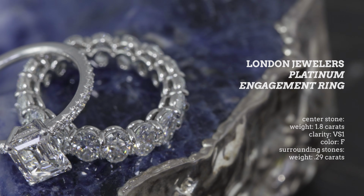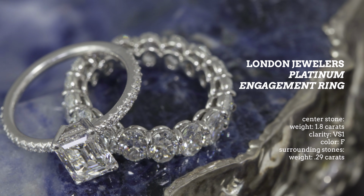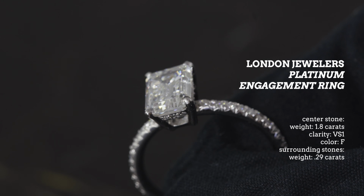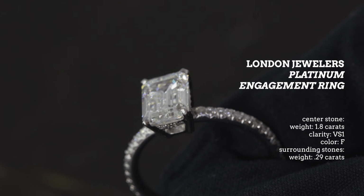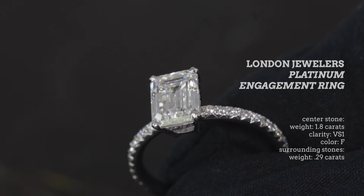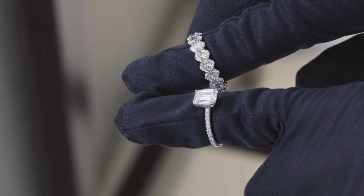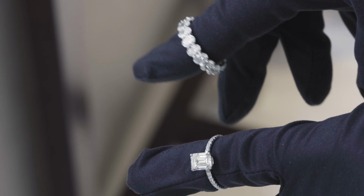Now back to diamonds. The second ring I picked out is a more traditional engagement ring. This platinum ring features a center stone of 1.8 carats in F color with a clarity of VS1, and it's surrounded by 40 diamonds with a total of 0.29 carats. This ring is absolutely beautiful, and while it is a traditional design, they've done it in a beautiful and youthful and modern way. And finally, the second watch brand. I also picked 2 watches from, and that is Grand Seiko.